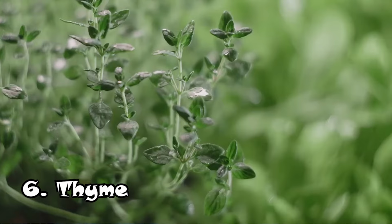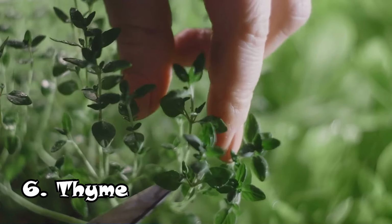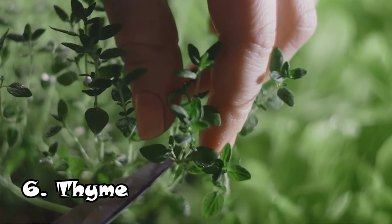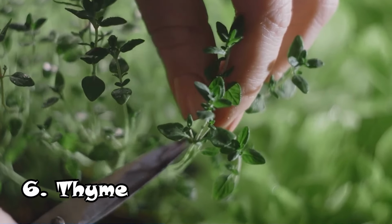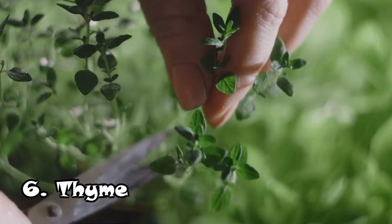You can start from cuttings or a young plant. Once it spreads out and feels nice and full, you can start snipping stems. Just like oregano, trimming thyme actually keeps it healthier and bushier. It's a little trick that goes a long way in maintaining a vibrant plant.